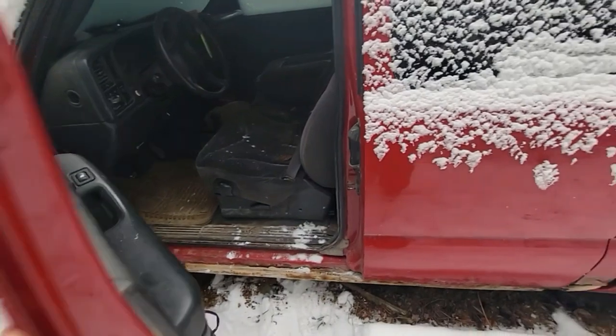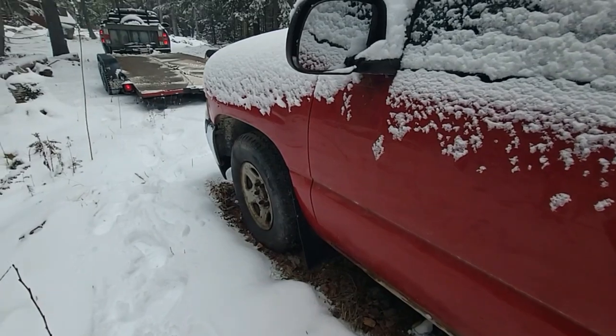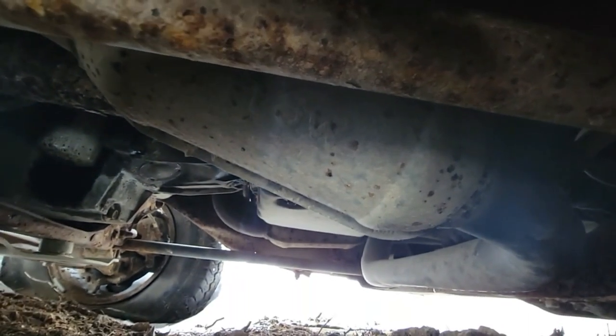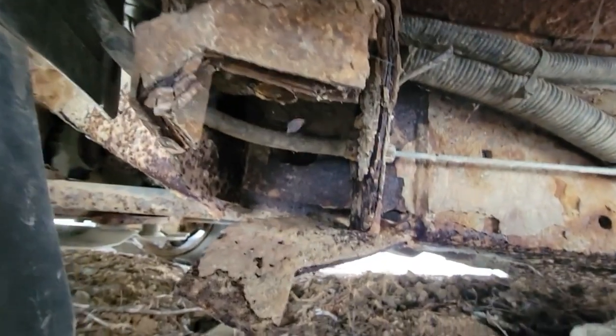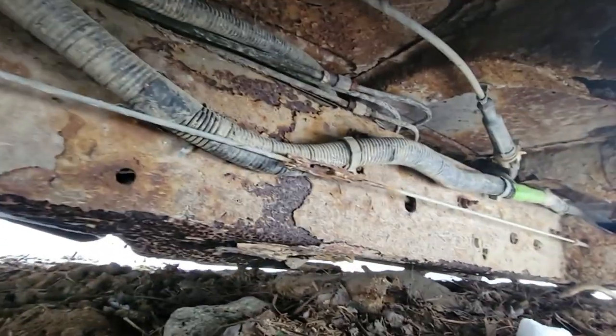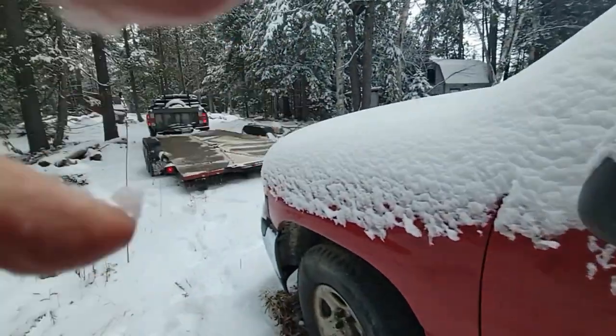Now, gotta see if it's got the kitty cats. This means we gotta lay in the snow. Fun parts. There they are. Factory flows. Woo, crusty. All right, we're good. Very snowy.